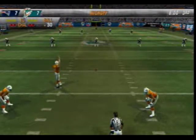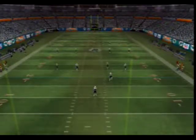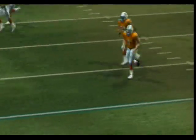Number one, looks like he's just about ready to kick this one off. Play back deep to the top. From the 11. Clay takes this one back to the 30-yard line.